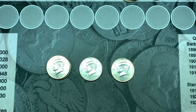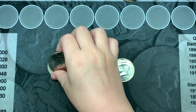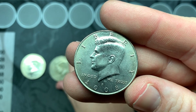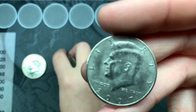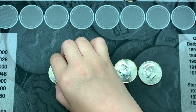All right, so we finished up box number 1, and all we had was 4 NIFCs. You wanna show them which ones we got? Yep. This one's a 2003D. We also had a 2008P, 2003P, and a 2007D. So we're gonna crack into the next box and we'll let you know what we find.